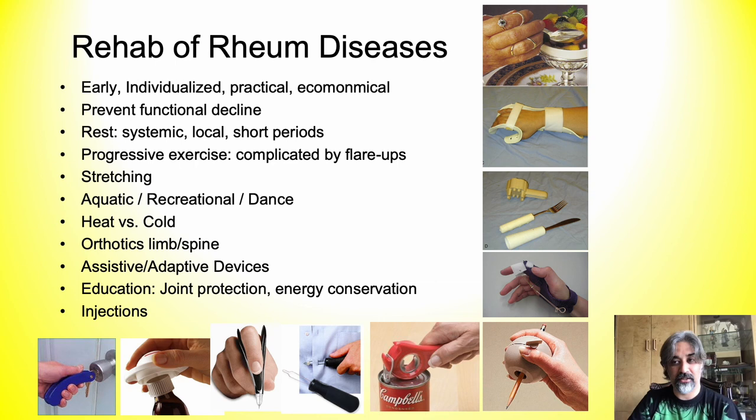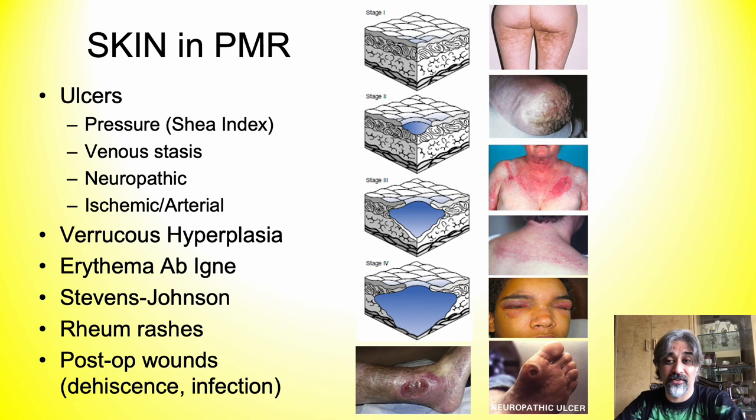And there are various skin conditions we encounter in PM&R. Inactivity leads to pressure sores, which you're going to become an expert in managing. Amputees get verrucous hyperplasia with ill-fitting prostheses. Too much heating pad use leads to erythema ab igne. These are always on our board exams. And you'll see every type of wound in your dysvascular diabetics. So take their shoes off, for God's sake.